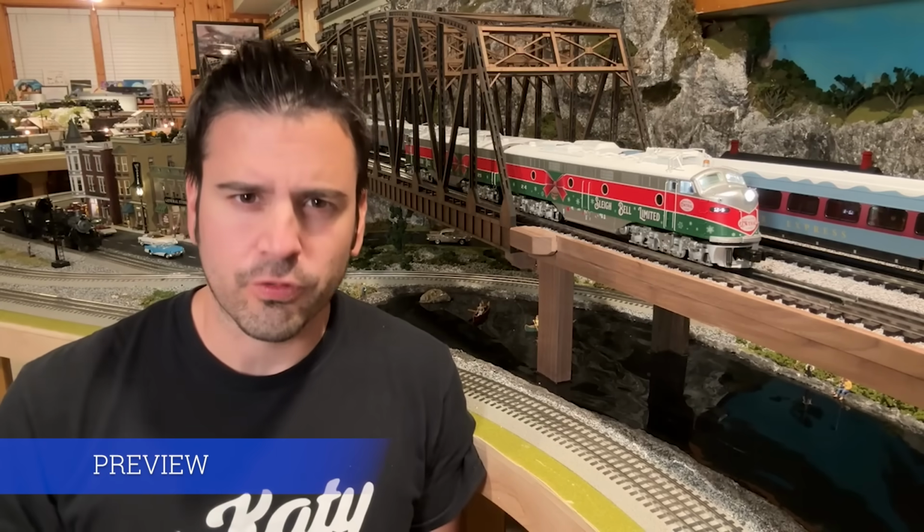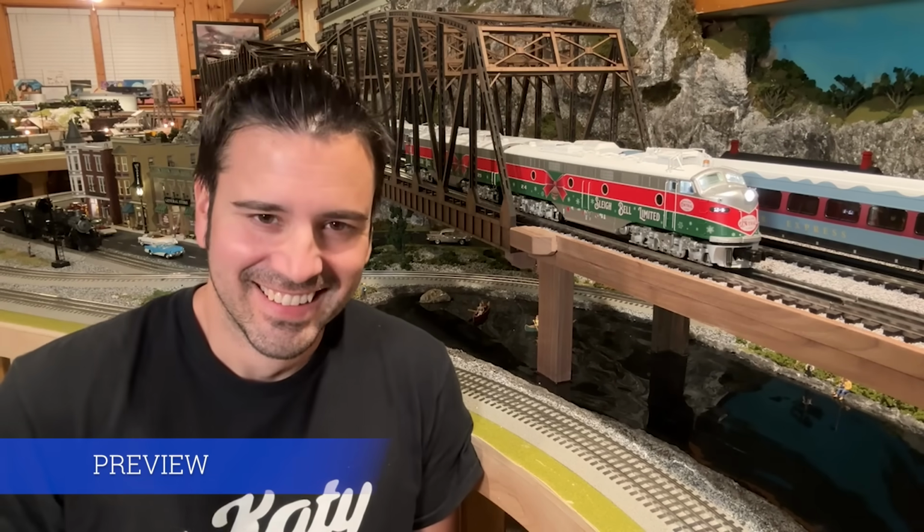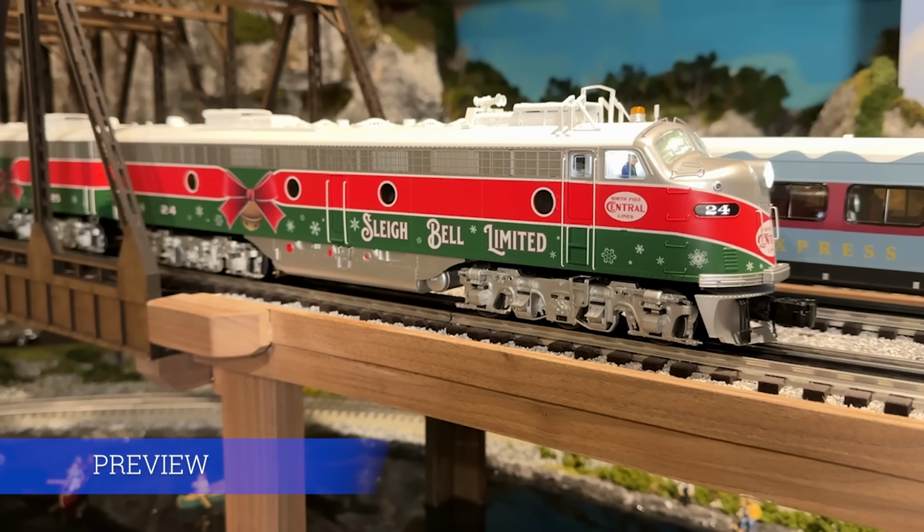This engine has a French horn in it. This train set is 15 feet long, which makes it the second longest train in my collection, next to the 20th Century Limited. Lots of elves on this train. We're making toys for all the children.